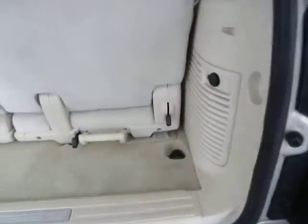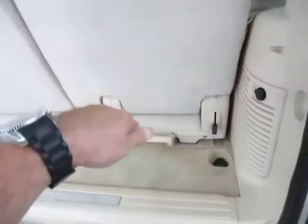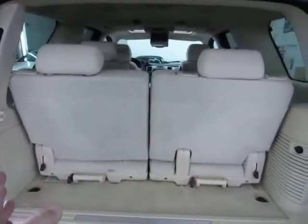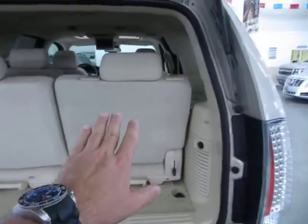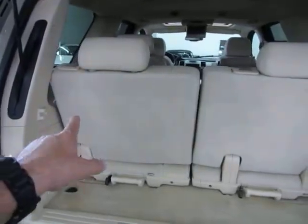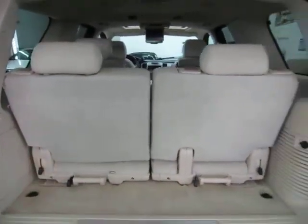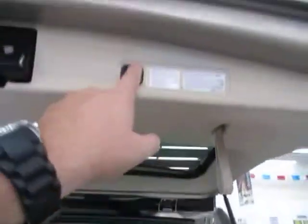If you want to remove the seat, pull up on this handle, the backrest will go forward, and then just pull up on this handle nice and hard here, and the seat will come out. And again, you can do one side and the other. So if, let's say, you had a large box to put over here, you need the seating capacity still over here, you can remove the seat and still use the seating capacity on this left side seat here, or vice versa. All right, let's close the tailgate.